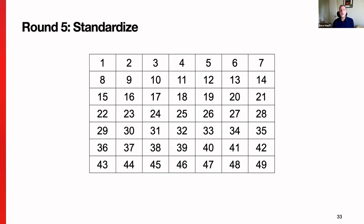And then we know how to put numbers in general, and in most cultures we work from left to right, we work from top to bottom. Let's standardize these numbers in the same way that we do numbers other places. And I would imagine that you would have no problem in 10 seconds being able to move your eyes across all 49 of those numbers. And that's the idea of 5S.